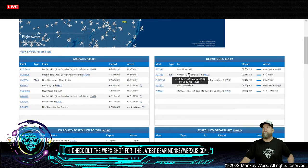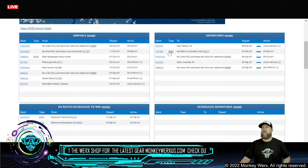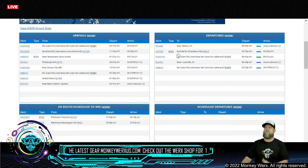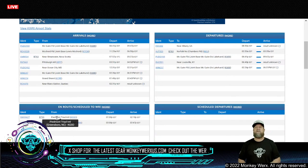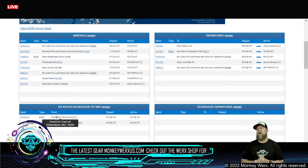But from Norfolk, Virginia, and I'll show you that in just a minute, because Amerijet are the flights that come in and out of Norfolk also. To Guantanamo Bay. This right here is one of our Swift flights. Now remember also, Fort Dix is a staging location for our Poppies coming in from Afghanistan.